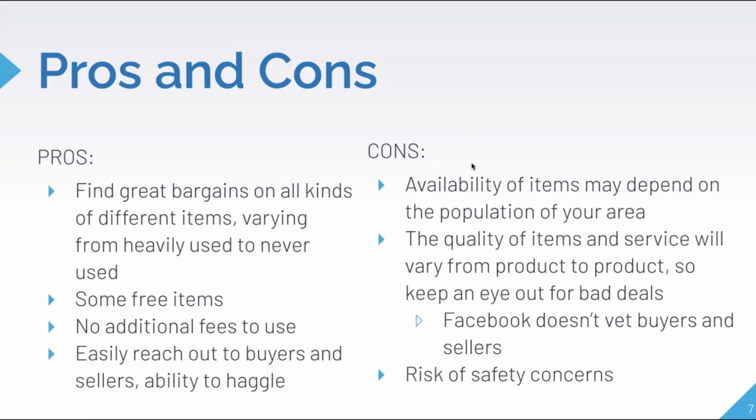Some of the cons are that the availability of items may depend on the population of your area. The quality of the items and the service will also vary from product to product, so you need to keep an eye out for some bad deals. Maybe do some research on things that you find too. And Facebook doesn't vet buyers and sellers. There are also risks of safety concerns.